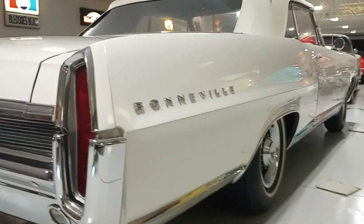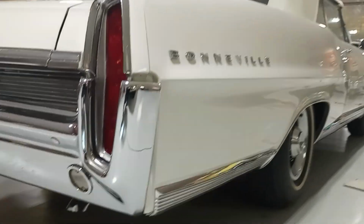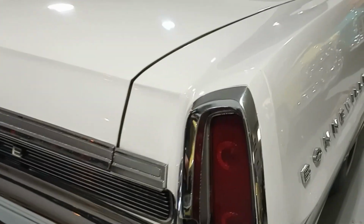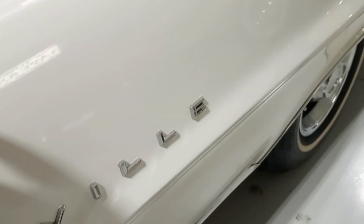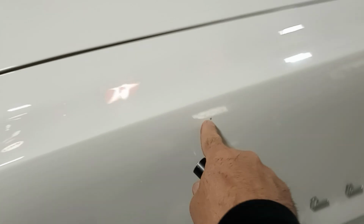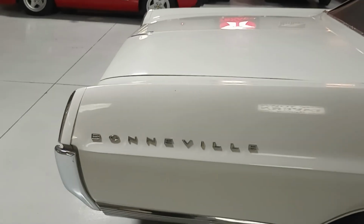Looking down the passenger side of the car. Not waving at you. Looks great. Chrome bezels all look good. I'll point out any paint blemish I see. That's some crud right there. Little stone chip right here. This is just crud. Excuse me. It's a very small stone chip right there. Very small. Let me step back from the car.